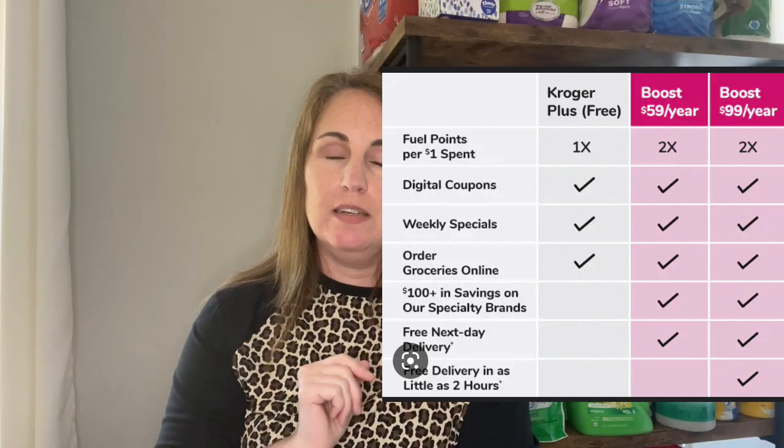Kroger is kind of like CVS though. They have a program, it's called Boost. I believe it's $99 a year. I'll have to confirm that. But they have the program called Boost where it's free home delivery. I think it's second day delivery.